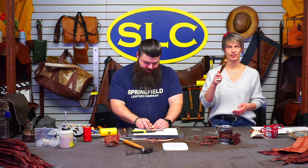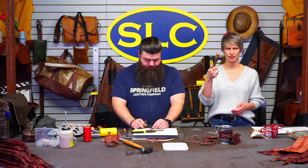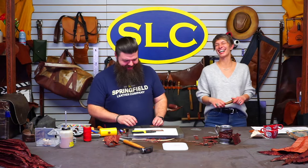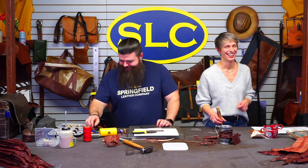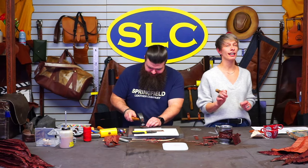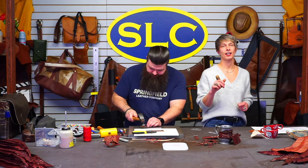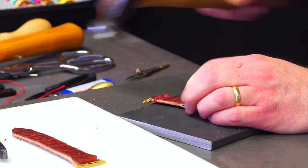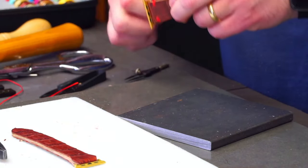So Liz has my favorite tool in her hand right now. I have had that burnishing wand for 12, 13 years. I did get a really cool Celtic knot stamping tool from Barry King last year. That makes a really neat design.